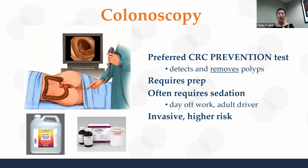But now it's video. So I'm looking at a screen, and people always worry that I'm looking at their bums, but I'm looking at a screen up here. It's a really, really huge screen. It's HD quality, probably better than your TV. The cameras on the actual scopes are an incredible number of pixels as well, so they are able to pick up very tiny things. We can see polyps that are 1 millimeter in size.